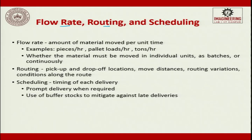Next, flow rate, routing and scheduling. Flow rate is the amount of material moved per unit time, and it is also very important. For example, it is the number of pieces to be moved in an hour. When we talk about cigarette packaging, bottling, we talk pieces per hour. When we talk about movement of slightly lower weight or low cost items, we could talk in terms of pallet loads per hour. When we talk about coal and other things, we talk in terms of tons per hour. So, the amount of material moved per unit time is the flow rate. Whether the material must be moved in individual units, as batches or continuously is very important, which helps in deciding the material handling device.